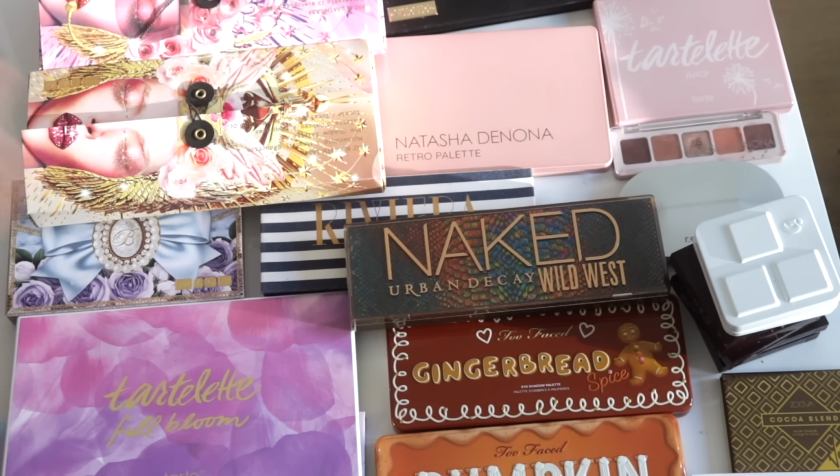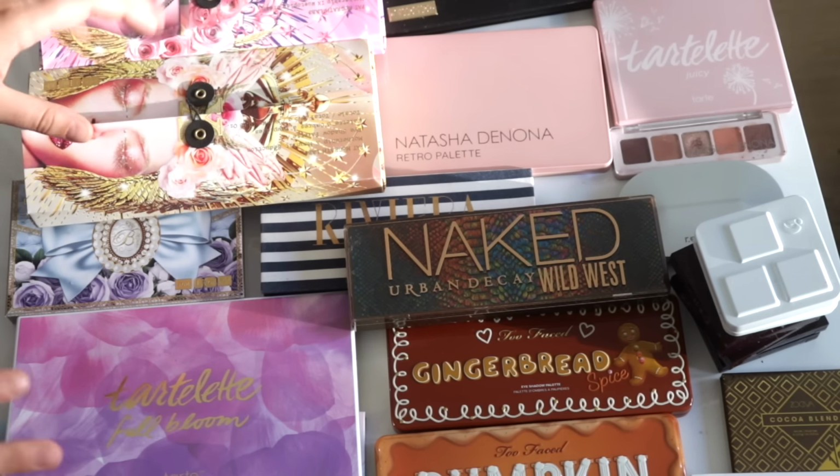Years ago, I would want as many eyeshadow palettes as possible. I was looking at all of these eyeshadow collection videos from YouTubers and I was like, I want that many eyeshadow palettes, but let me tell you, it's not realistic. It's going to overwhelm you, and it is just much better to keep a curated collection of palettes that you actually are going to use.